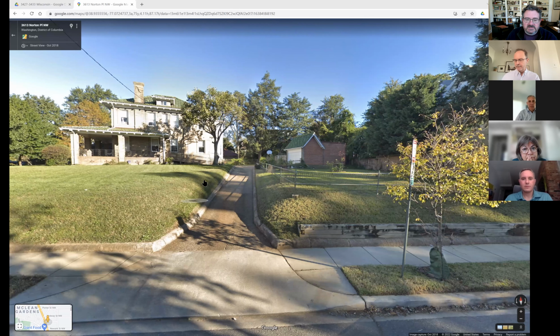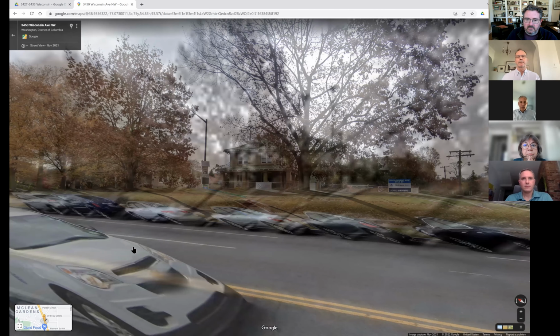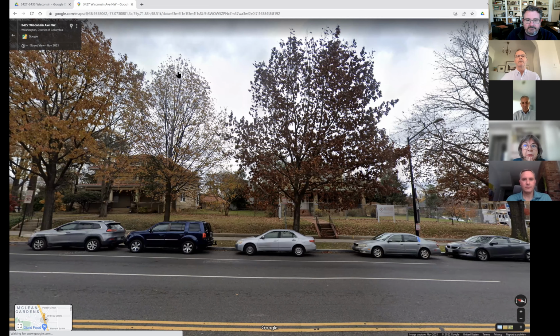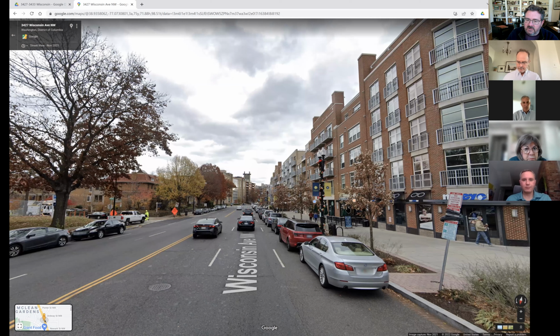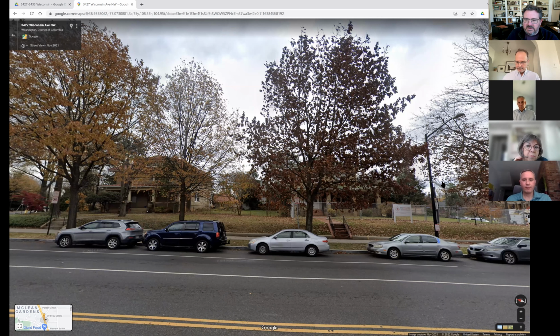Awesome. I'm going to just share my screen so we can orient people about what we're talking about here in the neighborhood. So here we are on Wisconsin Avenue. You guys see this? Yep. Okay. Two houses fronting Wisconsin Avenue. This is Norton Place on the right. This is Ordway Street on the left. We're across the street from Cathedral Commons. There's the Starbucks. So Beck, why don't you just kind of walk us through what's been going on here?